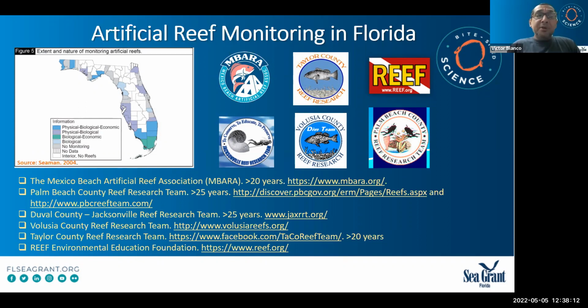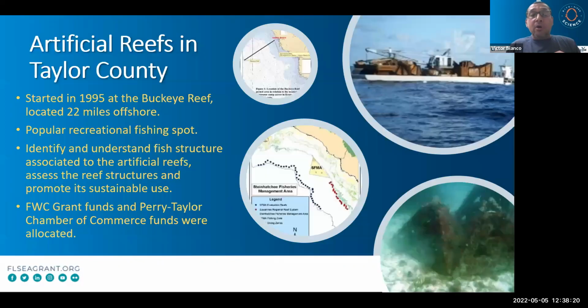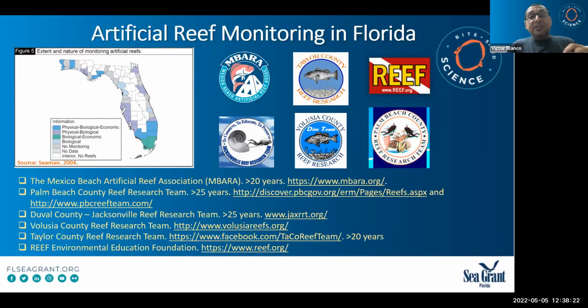So for example, here we see a publication from Seaman. In the top left, we see a map with the coastal counties in different colors. Basically, what they were saying is what type of monitoring program they were implementing in all these counties. This has changed through time.